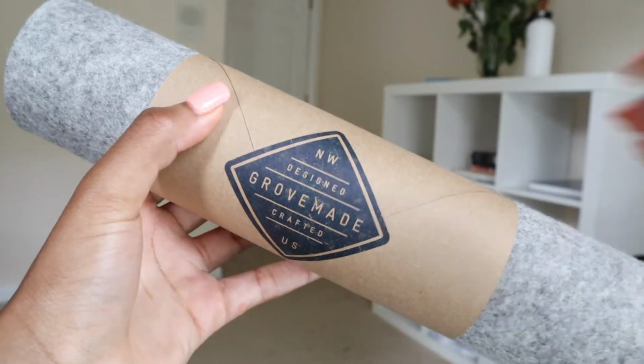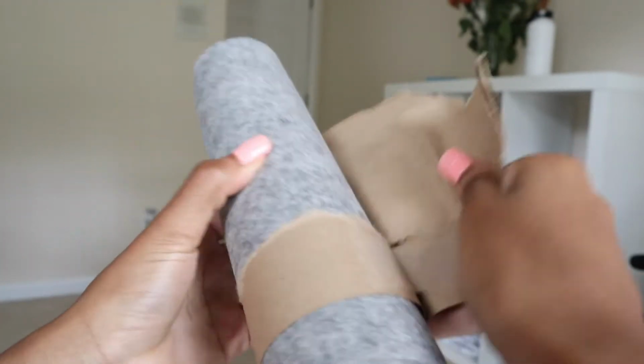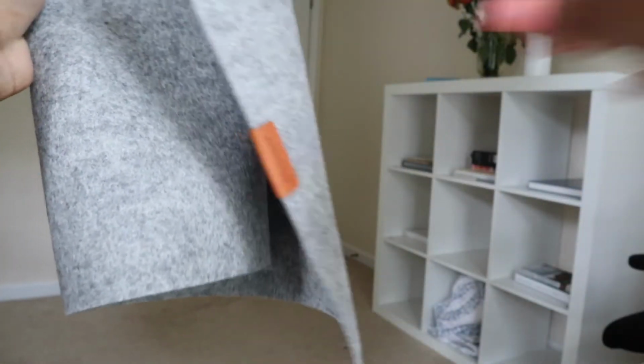So the next item that I got was actually the wool desk pad. This is just kind of like a little desk runner that I put towards the end of my desk. They do have multiple sizes for their desk pads, but I love the way that this one gave some contrast to the desk that I chose.